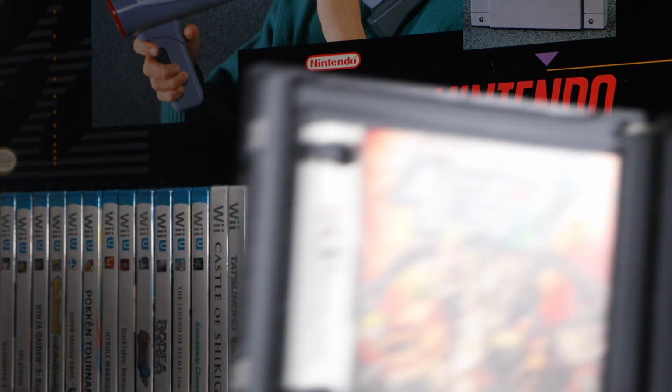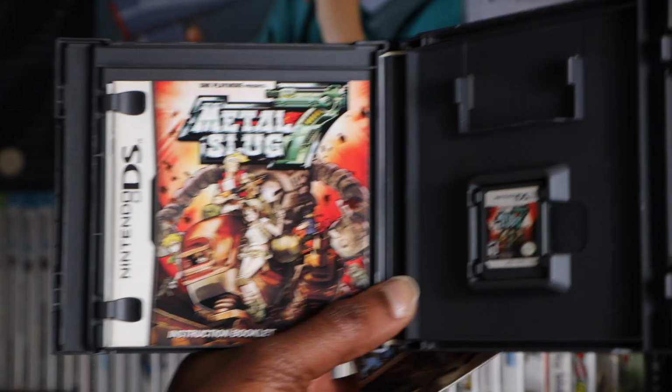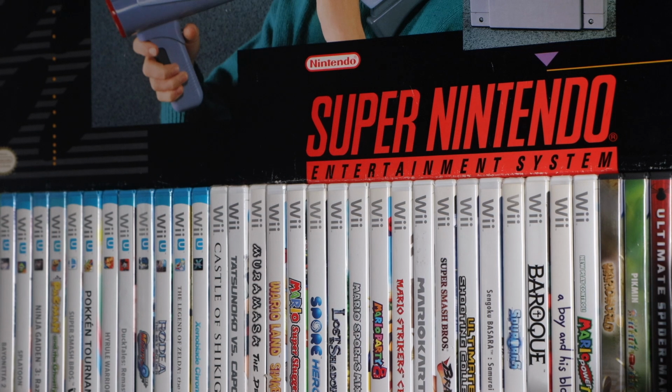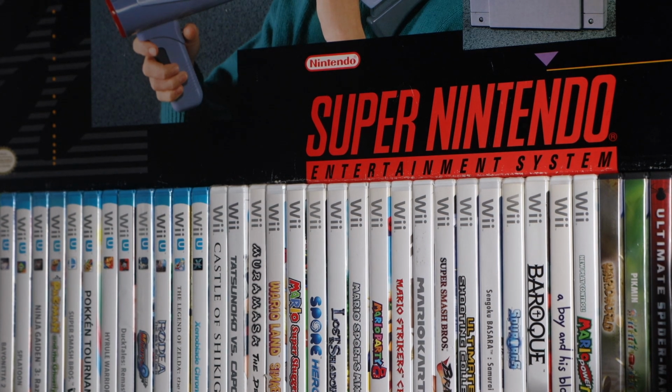All right, so it doesn't have the soundtrack, but it does have the manual. It does have the game, and it looks like it also has the little S&K insert that comes with it. I've got it upside down. I think that's the poster. So it has the poster, has the manual, has the game, just does not have the soundtrack.